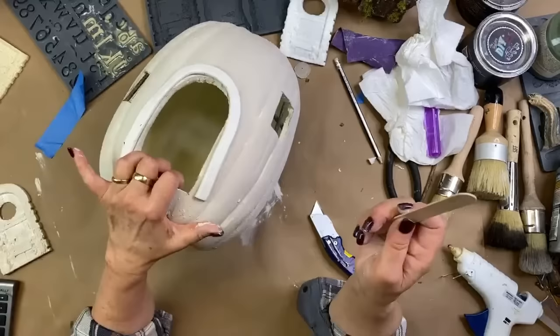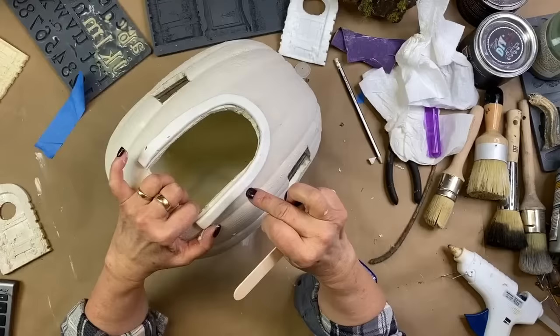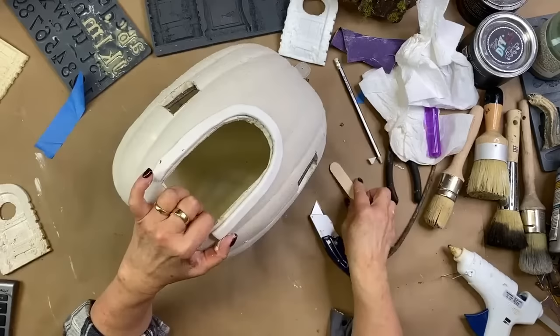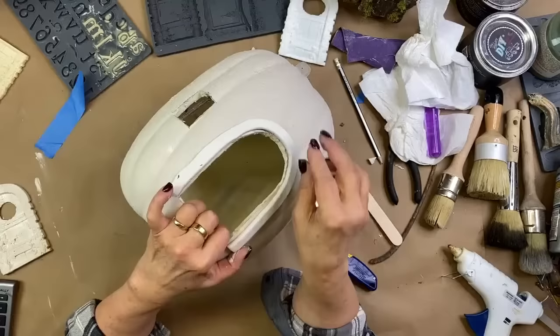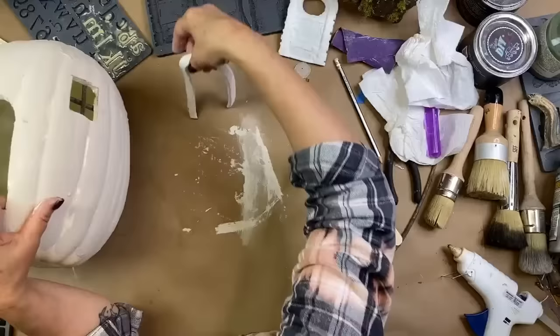So after I would glue this in place, I would do it... I'm trying to think of the best way to show you guys. Because I hinged mine here, but I'm not ready to do that yet. We'll come back to this. How about that? We'll just come back to it. I'm going to set that aside, and then we'll come back.